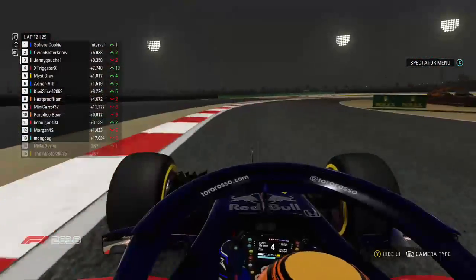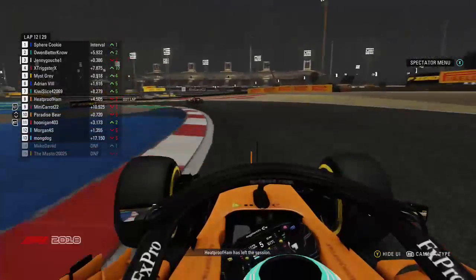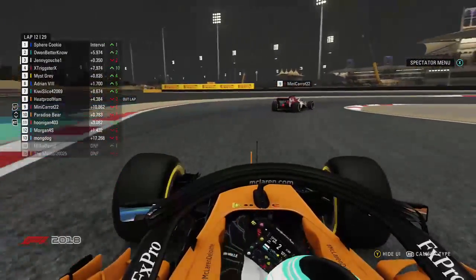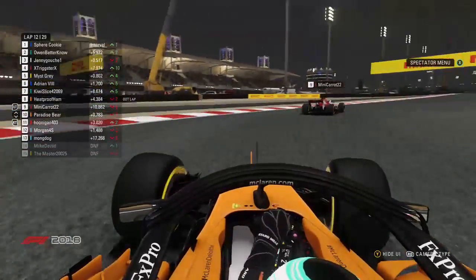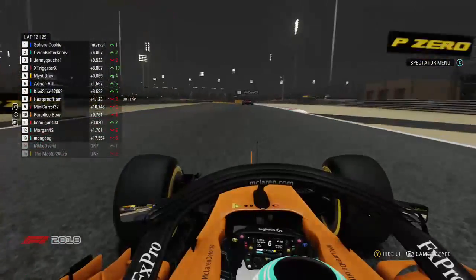Trigster, is that just lag for me? Are you seeing them off track? Oh no, they're back, I'm seeing them now. I'm seeing Paradise Bear doing a good job. I think it might just be a bit of lag on your screen there, buddy. They're still following the battle, talking of the McLarens though. And Paradise Bear is now closing up on Mini Carrot.